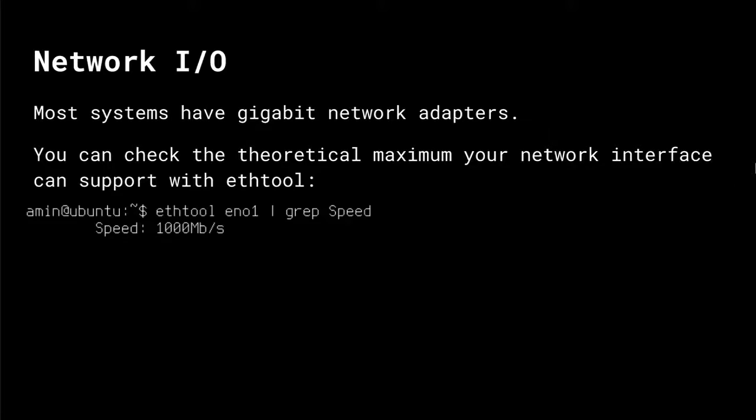So that's disk. We're actually plowing through this pretty fast, which is awesome. Let's talk about network. Most systems have gigabit on them, most standard computers. And you can check on Linux what the theoretical maximum is from the system by running ethtool, and check for the speed. You can see that, okay, this is a gigabit card, 1,000 megabits per second, great.